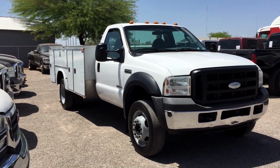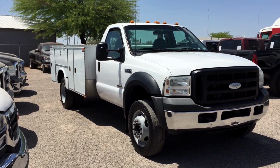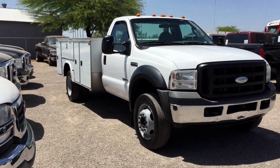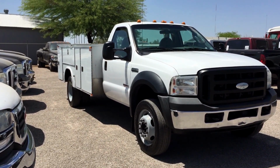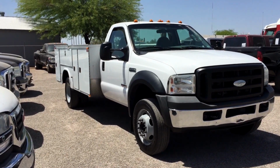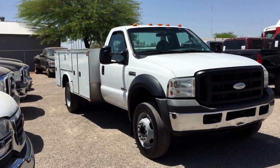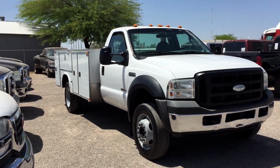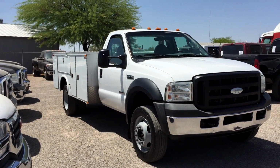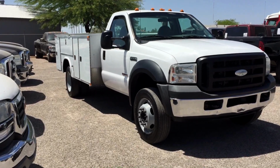We're selling this truck as a 2006 Ford F450 regular cab with dual rear wheels. It's a 6.0 turbo diesel, two-wheel drive, and has a real long, nice utility box on it. This truck is a theft recovery purchased directly from an insurance company in Sacramento. It has 228,700 miles. It's an XL, which is basically a work truck model, with the vinyl floor and the vinyl seats.